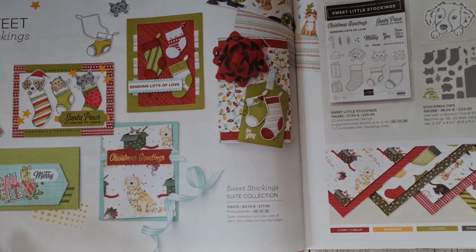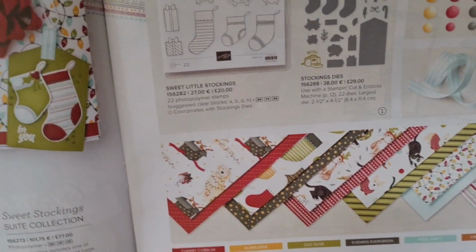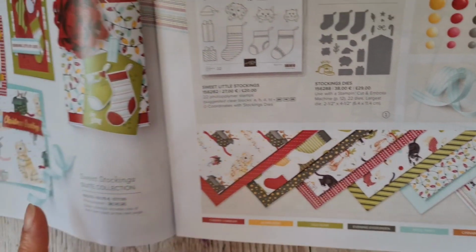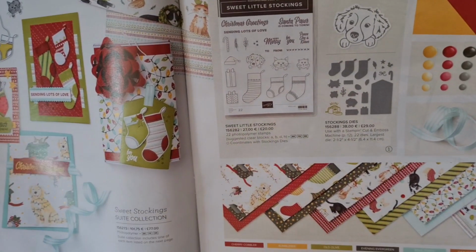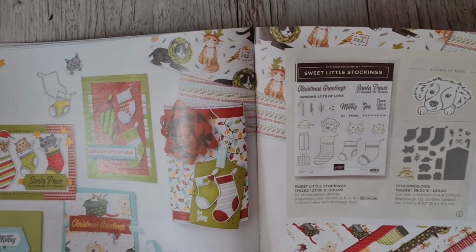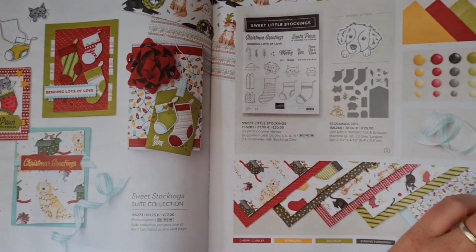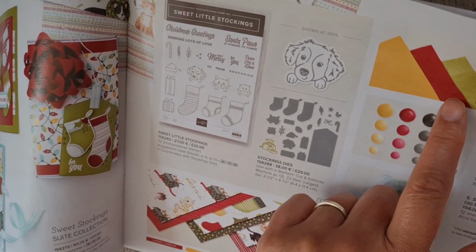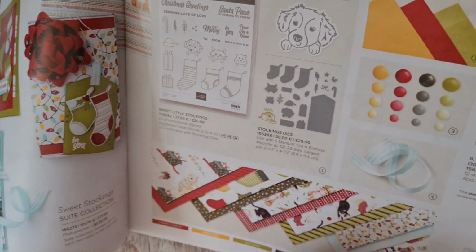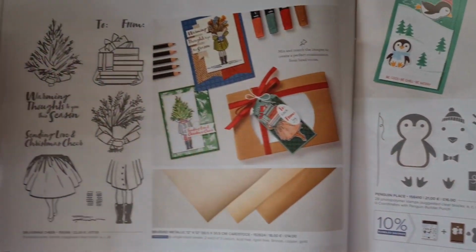Right, then we have Sweet Stockings. Now this is a very cute set. If you've got pets, cats and dogs, you'll like this one. It's got some papers that have cats and dogs on them, all kind of tangled up with various Christmas lights and things, and then fun images with wreaths and funny hats and whatever, and then some dies that cut out those really cute images. There's also some felt, so if you like embellishing with something that's a bit more tactile, there's some felt there, and then there's also some decorations and stripy ribbon. Oh, I love a bit of stripy ribbon.